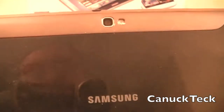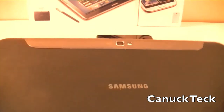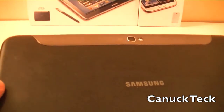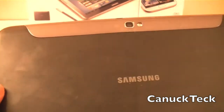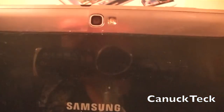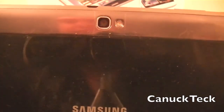I probably missed mentioning the front cameras on the other two devices, but they're both around 1.9, 1.3 megapixels, and they're mainly used for video chat. I think the Note 1 can actually do 720p, but I don't know. Once I do the actual full-blown hands-on with the devices, I'll show you guys what they're all about.